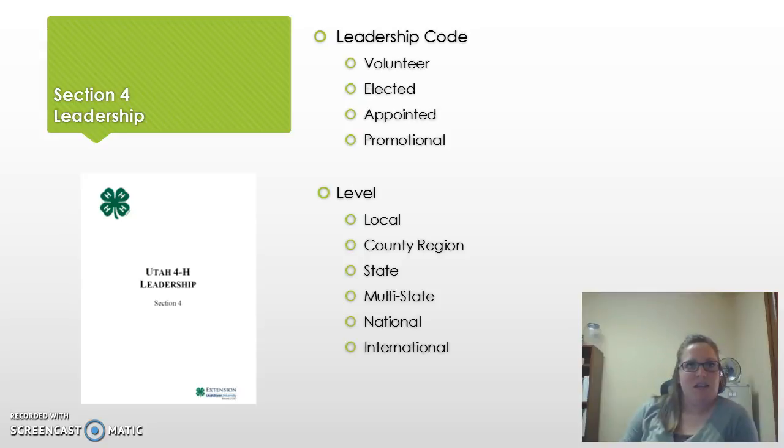Something that I get asked a lot is I've got junior age kids and there's not very many opportunities for leadership as a junior. In your club, for example, let me give you an example. I have a Clover Bud Club that I do for my own kids, and Clover Buds is kindergarten to 2nd grade, so they're even younger than the juniors.